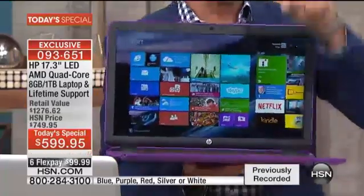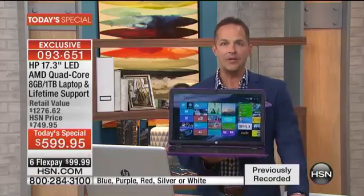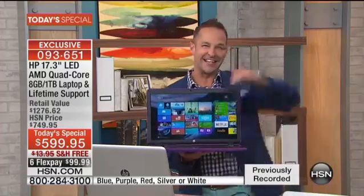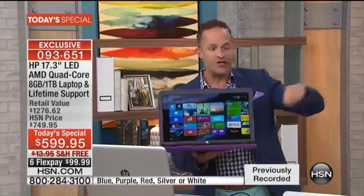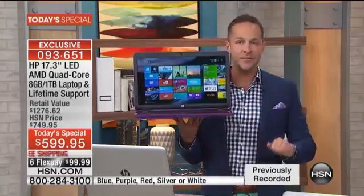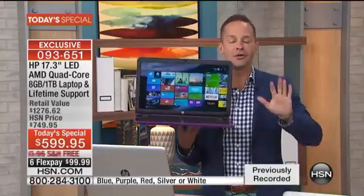Inside this computer, for the first time, it is the most powerful processor made by AMD. AMD is one of the top processor companies in the world. Their A line of processors is exactly what it sounds like. It's the top of the alphabet, the top of the line. There's the A4, the A6, the A8. They're all great. This is, for the first time ever in an HP Today special, an A10. What does that mean? It means faster speed.